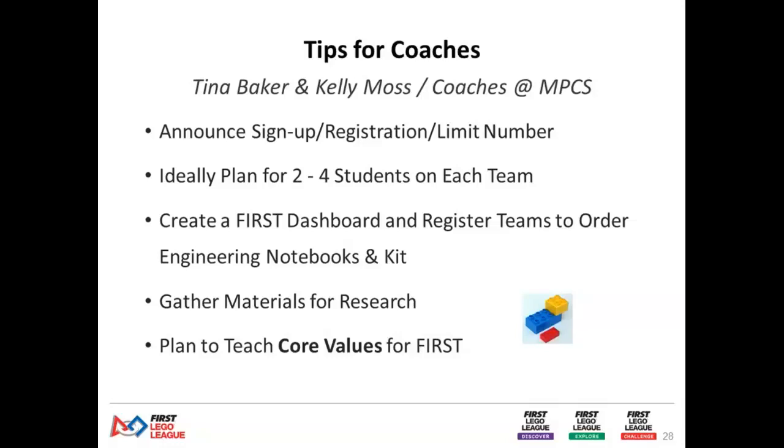And meaning small team sizes, you can go up to, I believe, and Kelly, you can correct me, 6 to 10 members. Is that correct? But what we have found is we will hold a FIRST meeting with our little ones and have groups of teams. So we have about 12 students total participating. We've had up to 16, but what we've done is we've grouped them on their own teams.